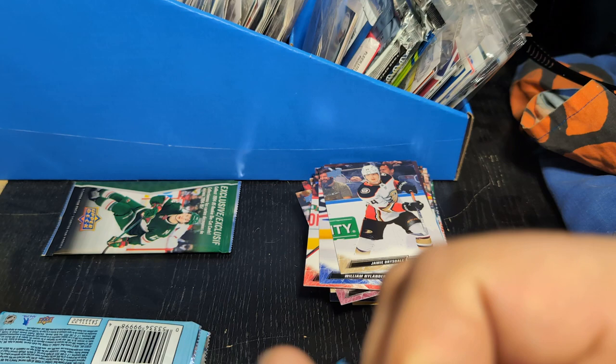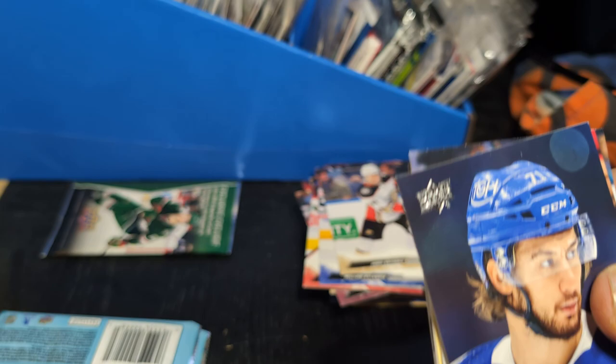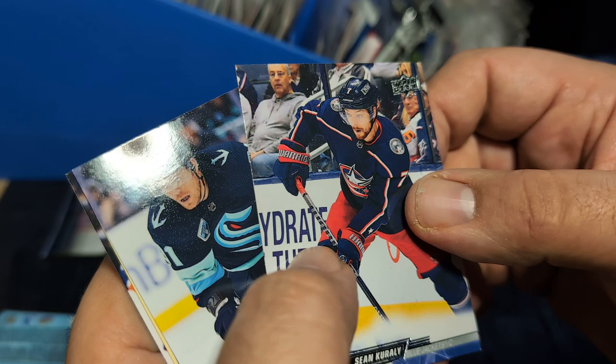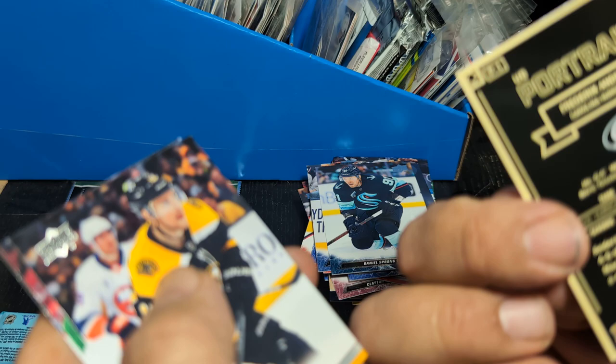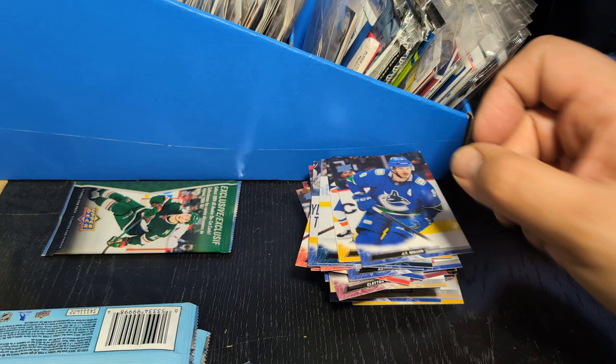Okay. Anthony Cirelli, got Zub, Curly, Sprong, oh, Upper Deck Portraits, Frederick Anderson, Coil, and then here's another checklist, and JT Miller.